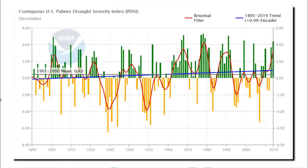This is the NOAA U.S. Palmer Drought Severity Graph going back to the 19th century. Brown means drought and green means wet. As you can see, the United States has been getting wetter since the 19th century, and the worst droughts in the United States occurred during the 1930s and the 1950s. Hansen said that the chances of drought during the 1950s were 1 in 20, but he was off by a factor of 10. The 1950s were actually in drought about half the time.